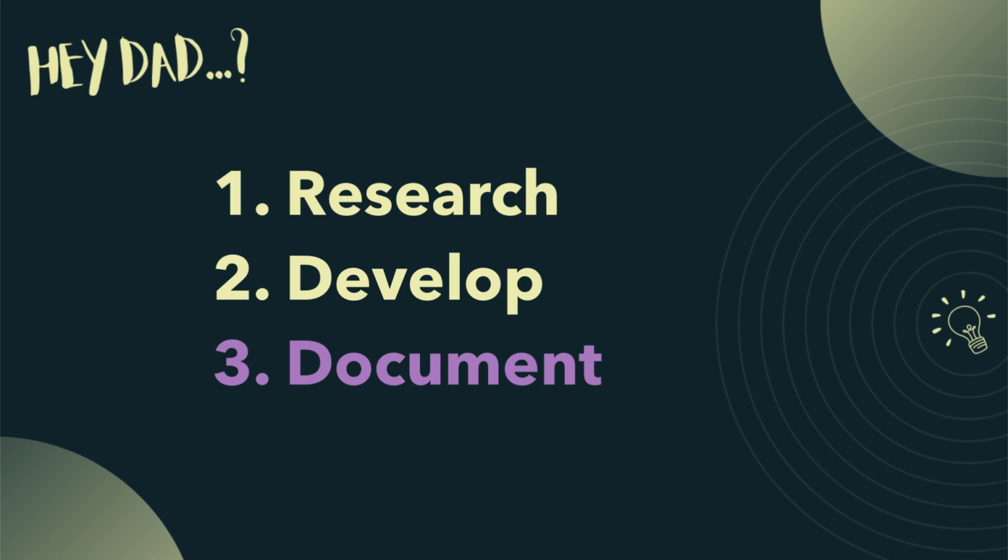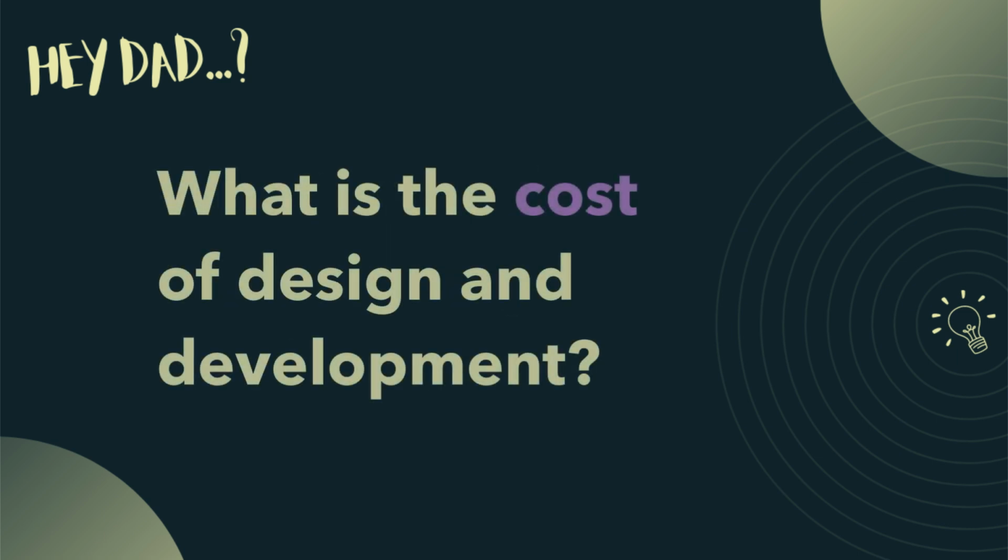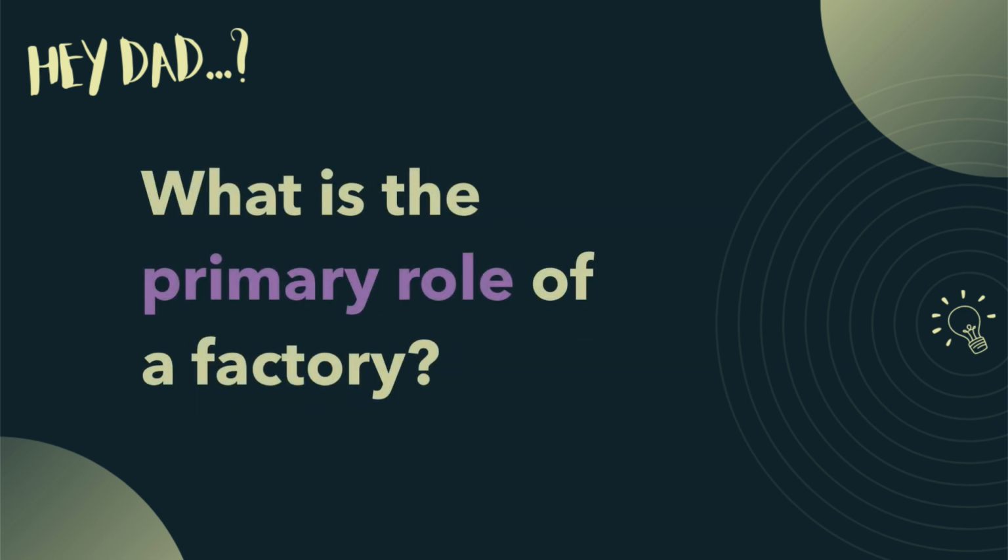In general, the design and development cost for one style anywhere from $2,000 to $5,000 if you add up not just the cost of materials to make samples, but also your time, the opportunity cost. And if you pay a professional who's good at tech packing, then they're not going to be cheap. On the subject of who will do design and development, or will the factory do design and development for me? What is the primary role of a factory? They're going to make the garment for me.